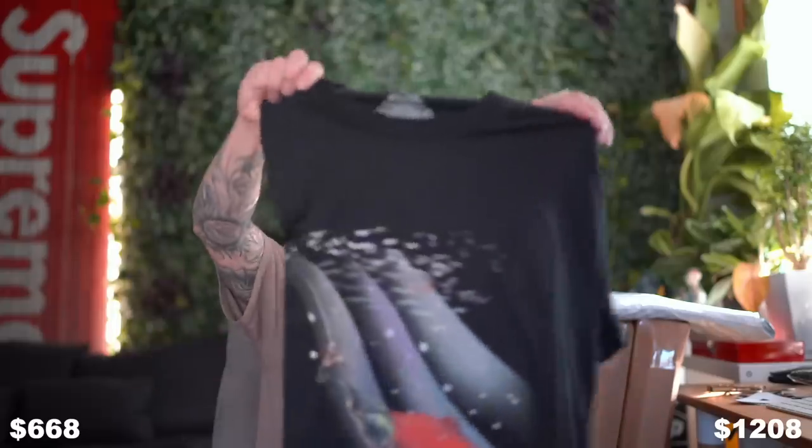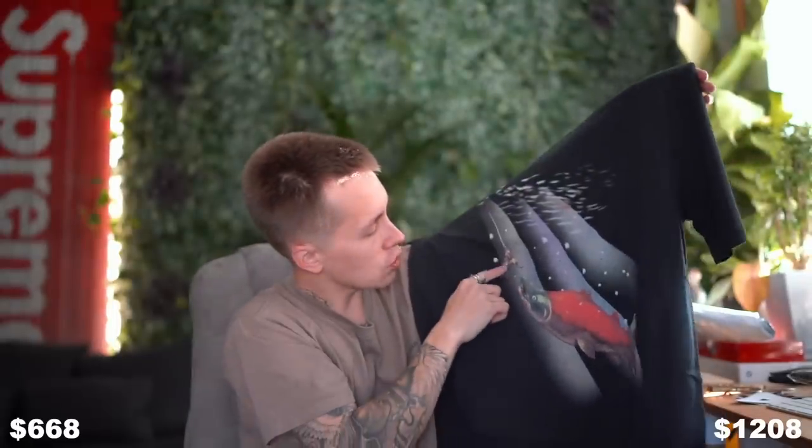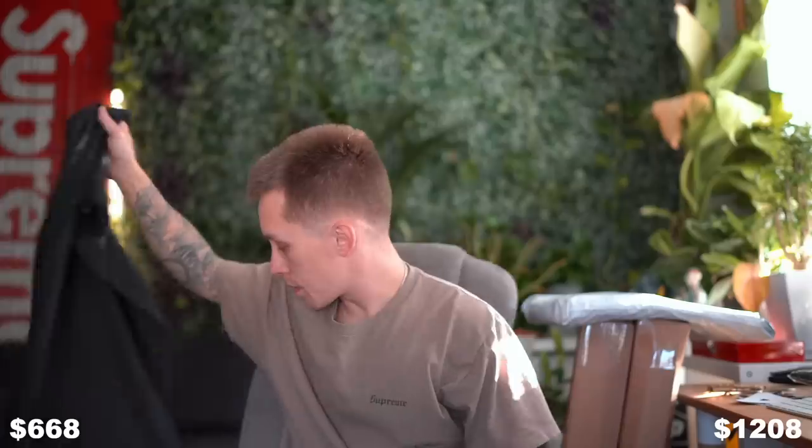I think this t-shirt's kind of sick. I think it's slept on for sure. This is the fishy t-shirt. If you look right here, you have a little fish with the tri-ferg as bait. I think that's super dope. I want to get the Supreme fish t-shirt as well, the Supreme Goldfish tee. I think it's one of my favorite Supreme tees, so it'd be sick to have both of those. Definitely a sick ass tee. I think this is going to be my personal collection.